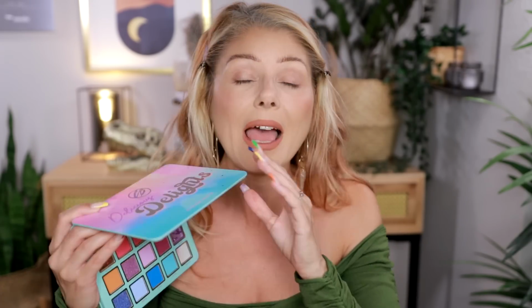I'm trying to stay positive here, but this was the first thing that I dove into. This was the first package I opened. I actually have quite a lot of packages to go into, but this one was the first I opened because this one launches tomorrow and because I love Cosmic Brushes. I did mention a Cosmic Brushes palette as my favorite palette of 2022.